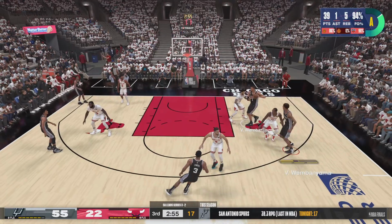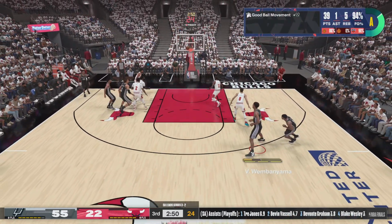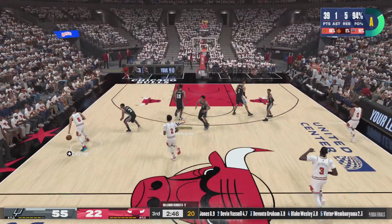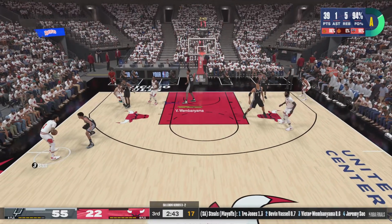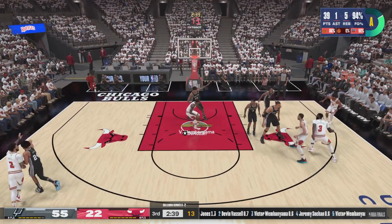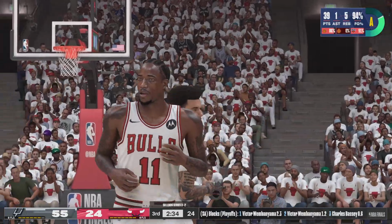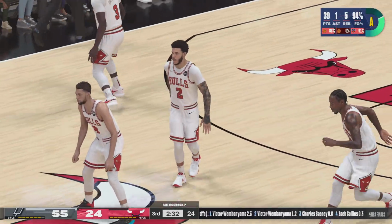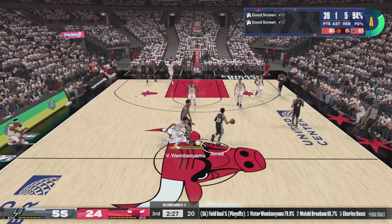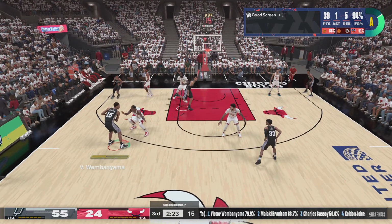MP finds Wembanyama. Drummond grabs the miss. Drummond's got 5 rebounds tonight. Levine passes to Ball. Now DeRozan. Over MP. And the basket by DeRozan. DeRozan's got 4 points in the quarter. This is why Lonzo Ball was drafted number 2 overall. Elite vision and size. Jones, the pass to Wembanyama.